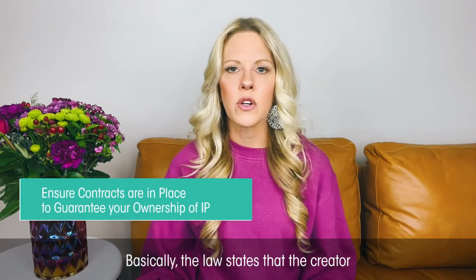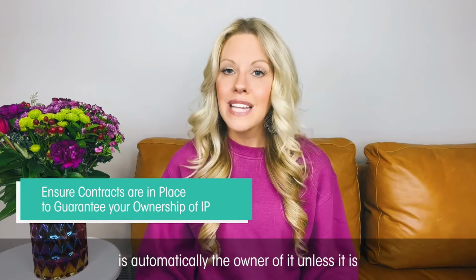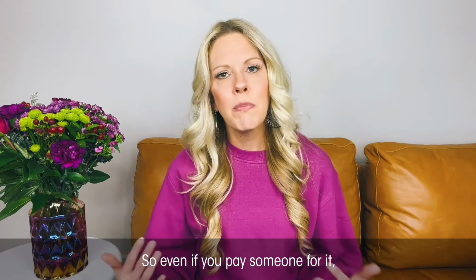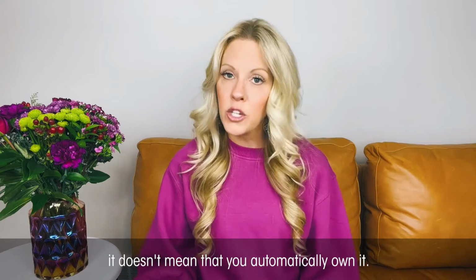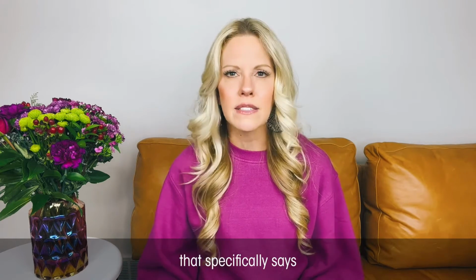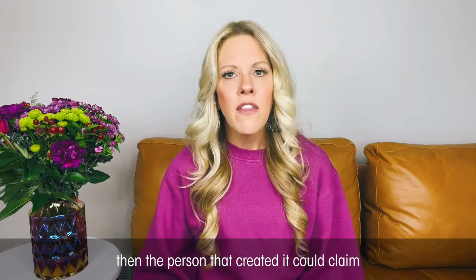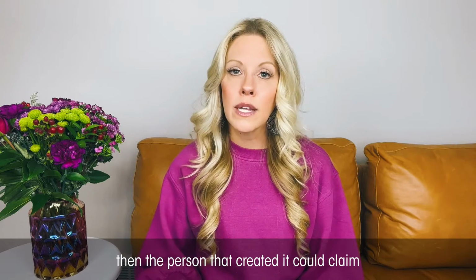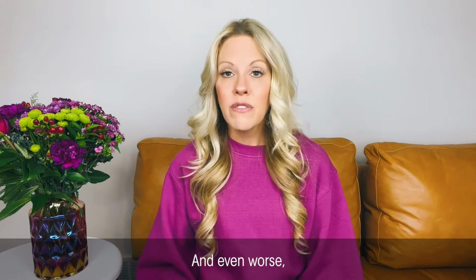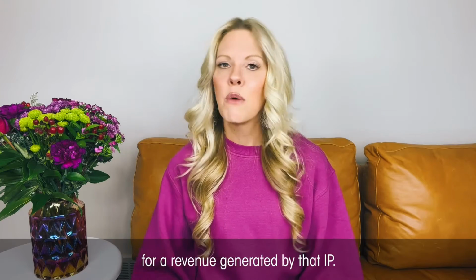Basically, the law states that the creator of any intellectual property is automatically the owner of it unless it is specifically spelled out in writing to the contrary. So even if you pay someone for it, it doesn't mean that you automatically own it. If you don't have a document in writing that specifically says that you are the sole owner of the intellectual property that was being created, then the person that created it could claim that they only allowed you to use their creation and that you don't own it. And even worse, they could potentially have a claim against you for revenue generated by that IP.